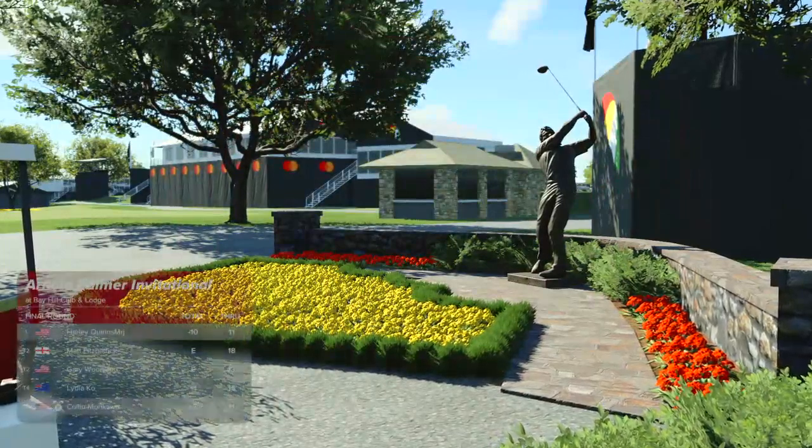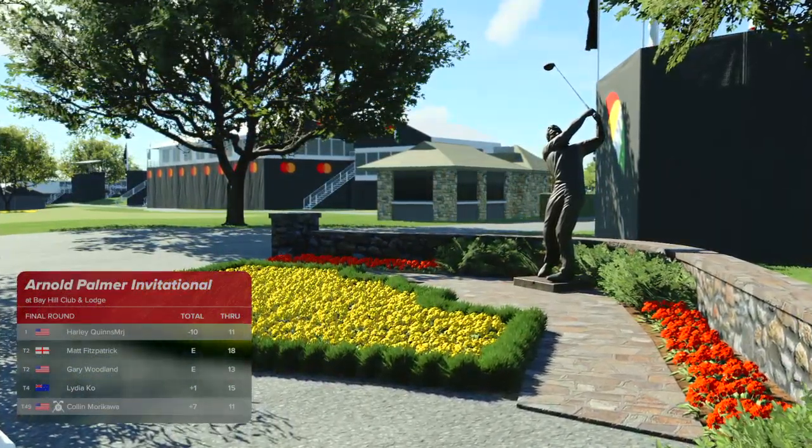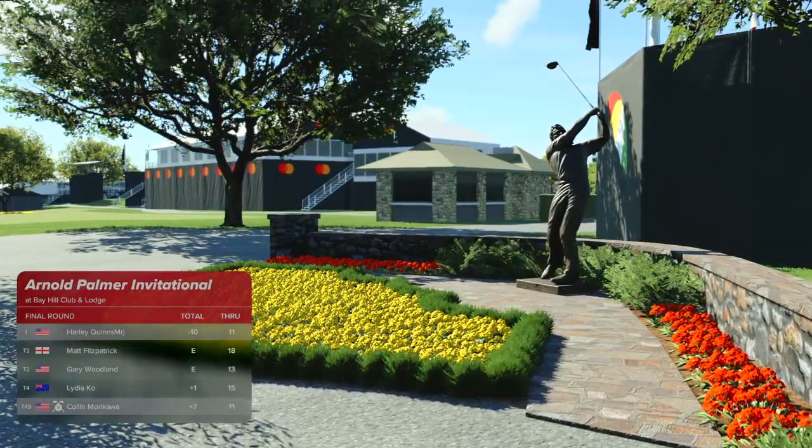Well, the leader is really starting to gap the field now. They're 10 strokes ahead. And I don't know if the rest of the field is up for catching them here today in this final round of action.